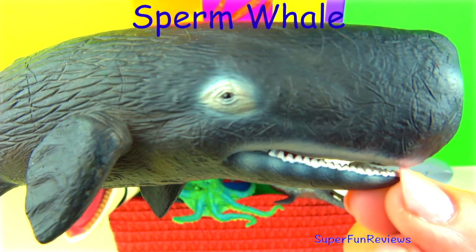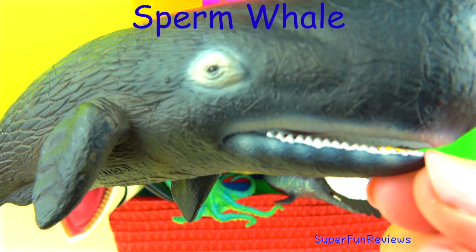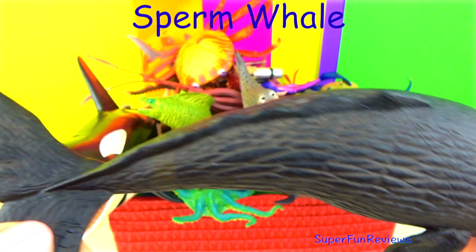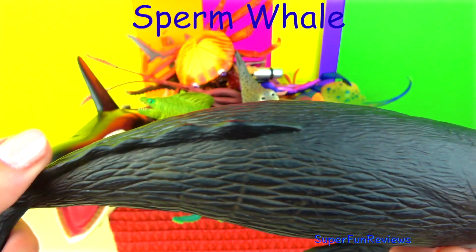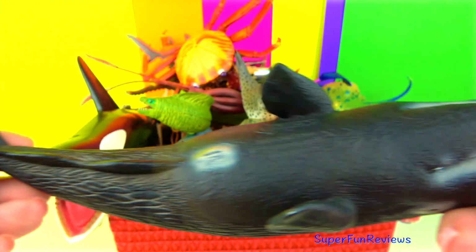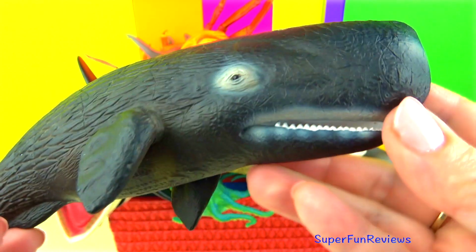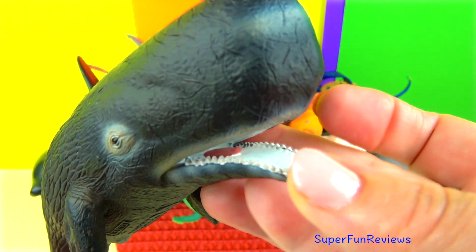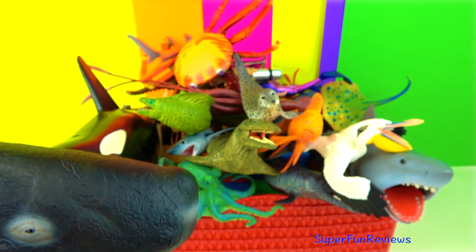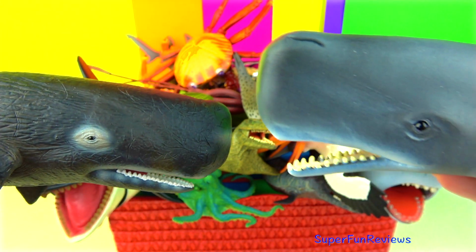The sperm whale is the world's largest toothed whale, and unlike the baleen whales, sperm whales are active predators, eating large squid and large bony fish and even sharks. Their teeth are conical shaped for catching prey. They are able to dive to 1,000 meters and stay down for up to 2 hours.